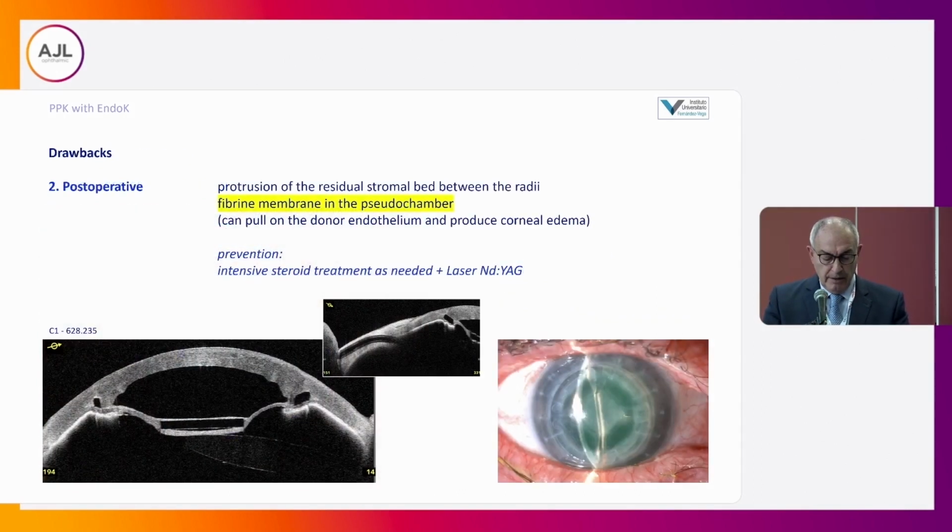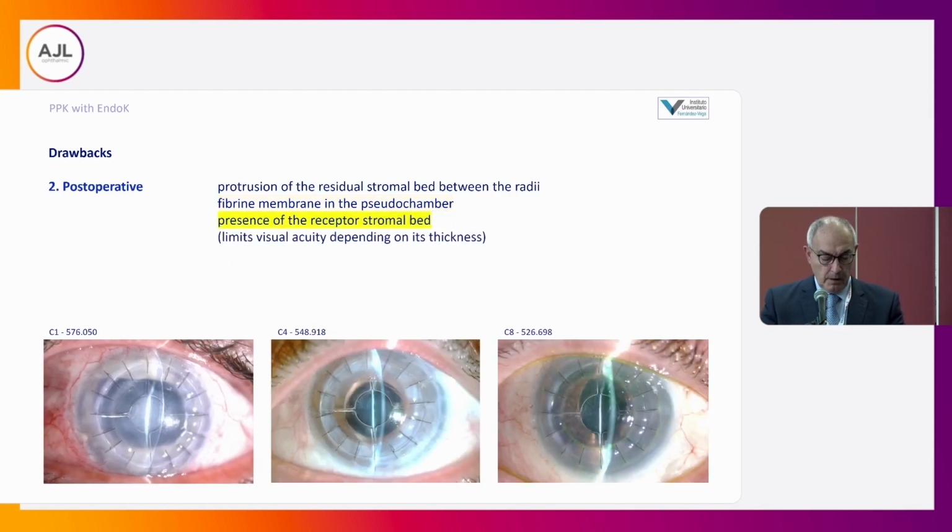Another postoperative problem is the appearance of a fibrin membrane inside the pseudochamber covering the prosthesis. This membrane is typical when we have new vessels in the host residual bed. To prevent the appearance of fibrin, corticosteroid treatment should be maintained as in conventional transplant. As a last drawback, we have the presence of the residual stromal bed, which logically limits visual acuity depending on its thickness.